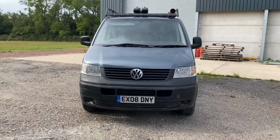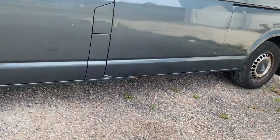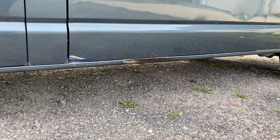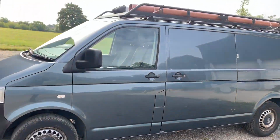Totally different. So yeah, we'd like to put the facelift mirrors on just to even it out a little bit. And the eagle-eyed of you around here may have spotted that the sill has had a bit of a knock, so we're going to have to either weld a section in or try and pull it out or something, but it isn't the end of the world. We can sort that bit out.